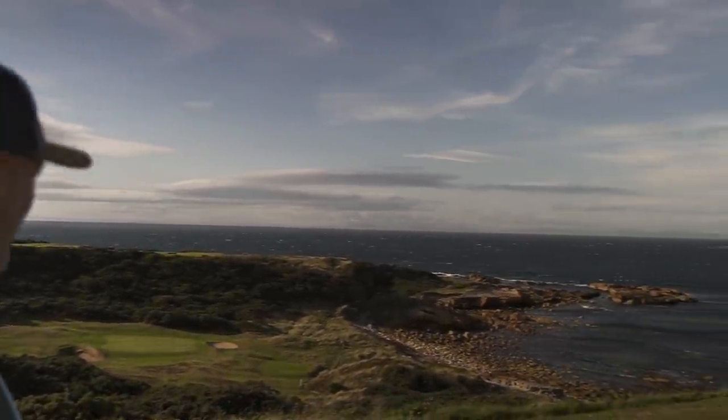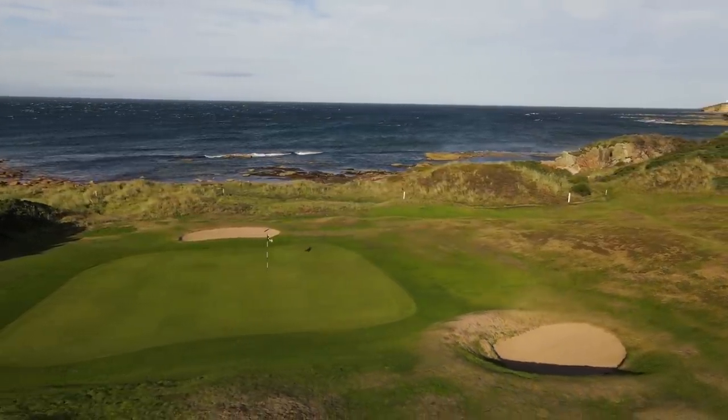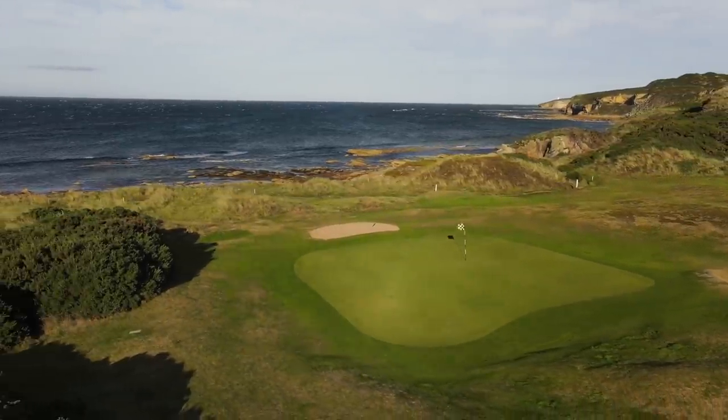Look at the water, it's so clear as well. I don't know what it plays, about 150. They said it can play from pitching wedge to driver, depending on which way the wind's blowing. Well, we're definitely playing into it anyway. I don't know if it's going to be driver. We'll work that one out now.